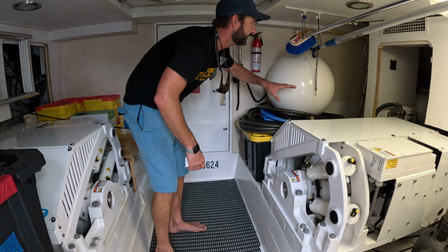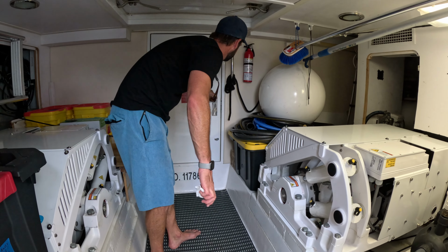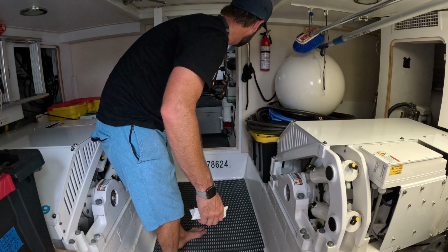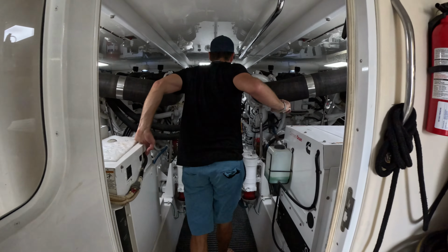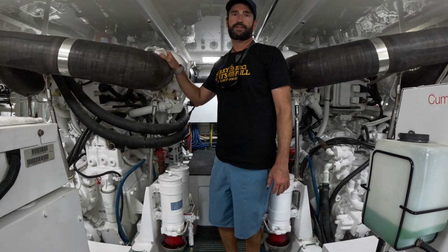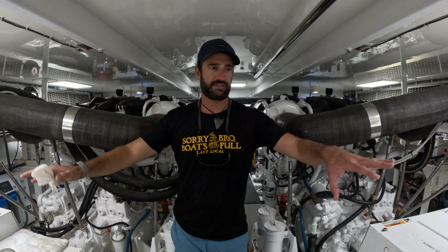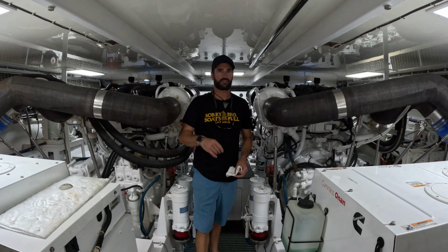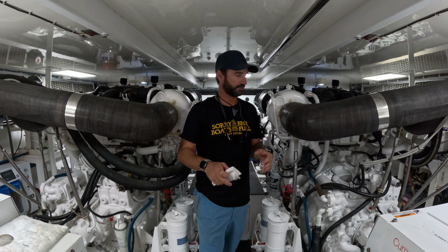And then there's another access to the engine room from the cockpit, down a little set of stairs there, or ladder I should say. And then this is the main engine room access. And you can see our big twin Caterpillar 1500 horsepower. I think they're the 3412E Caterpillars. And then there's a large generator just aft of them, which we'll run one of those generators today to run all of our stabilization, air conditioning, refrigeration, all that good stuff.